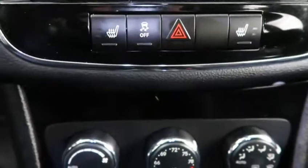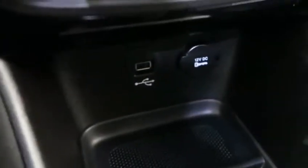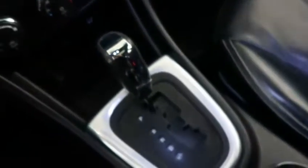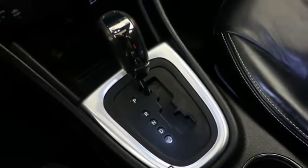You've got buttons for heated front row seating, as well as your traction control button. Underneath of that, you have your climate controls. There is a USB port here. You've got a 6-speed automatic transmission. Your engine is a 3.6-liter V6 engine, which in highway mileage is going to get you around 29 miles per gallon.